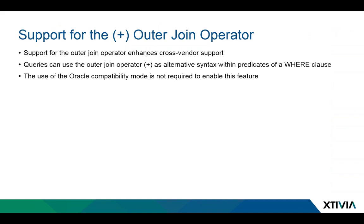One of the things that was added with DB2 11.1 is support for the plus as the outer join operator. This is more of an Oracle-like syntax, but the enablement of Oracle compatibility mode is not required in order to make use of this feature. So that's a great feature for situations where you can't enable Oracle compatibility, maybe your vendor doesn't support it, but you still want to make use of some of those different syntax details.